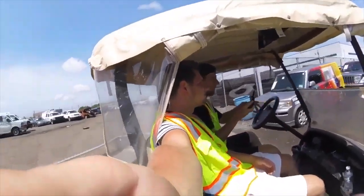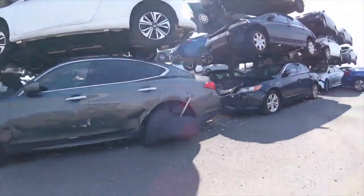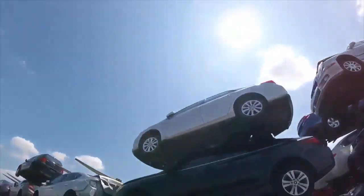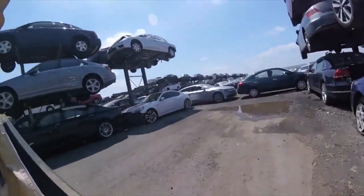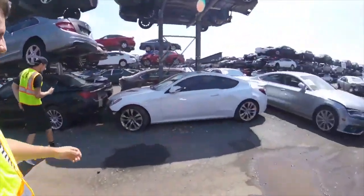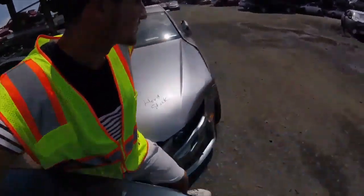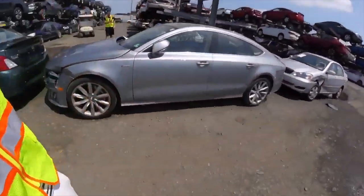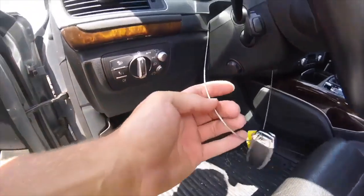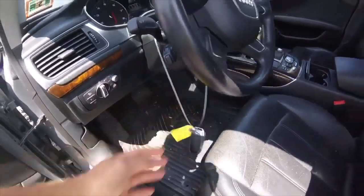One of these, whoa, going to a dead end. Wow, this suspension is ripped. They stack them three high here. Let's go check it out. Nothing crazy, but look at this Genesis. Oh, you like the Genesis? I like this A7 here. They have a really secure system so keys don't get stolen here. This metal wire.